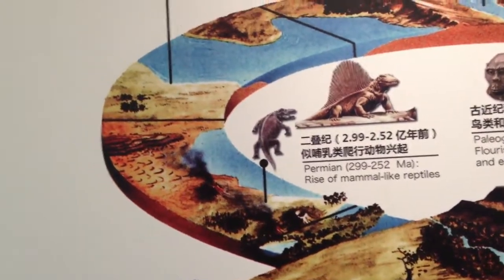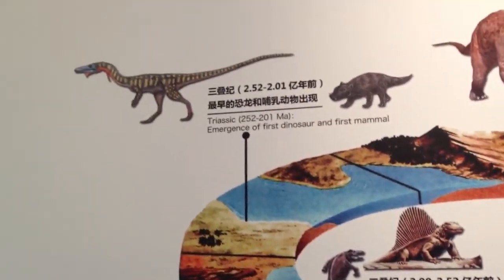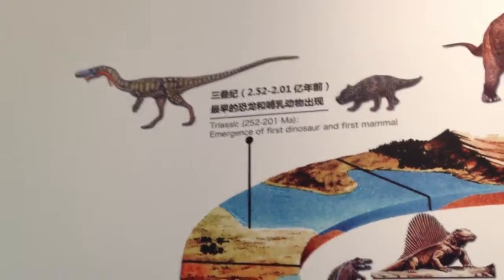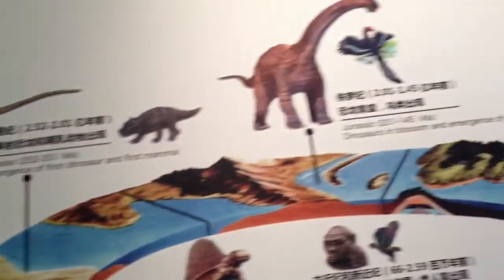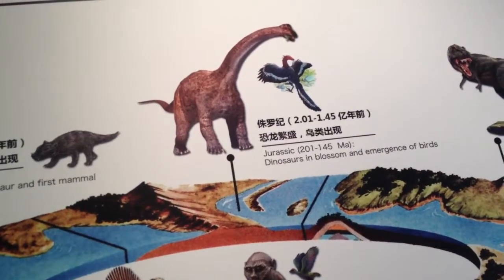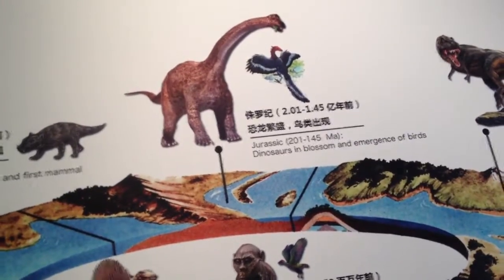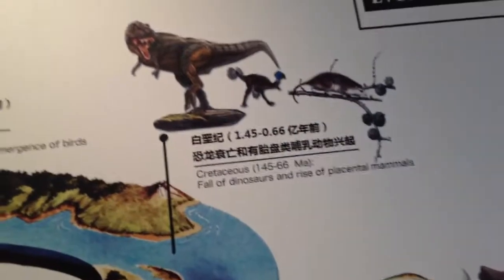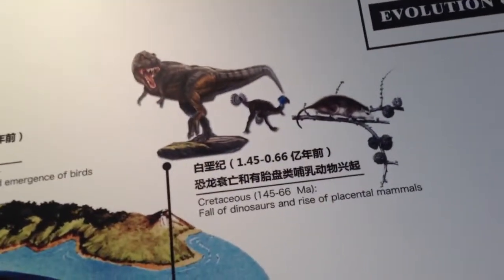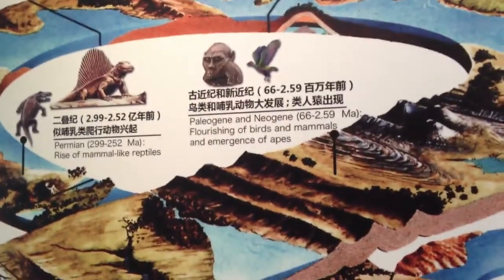Mammal-like reptiles? What's that mean? Emergence of first dinosaur and first mammal, Triassic, little shrew-like creature. For the mammals, dinosaurs are all big. Jurassic, dinosaurs blossom, emergence of birds, Archaeopteryx, and all that. Cretaceous, fall of the dinosaurs, rise of placental mammals. Good for us. Paleogene and Neogene.